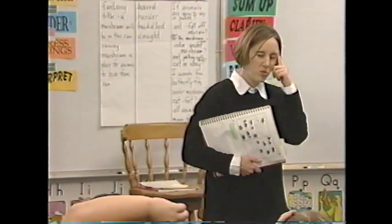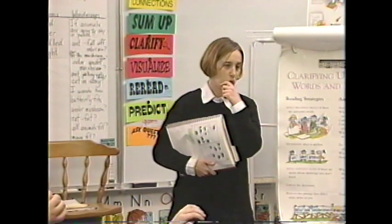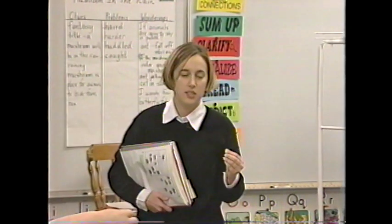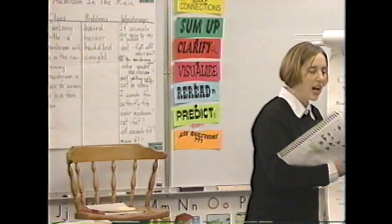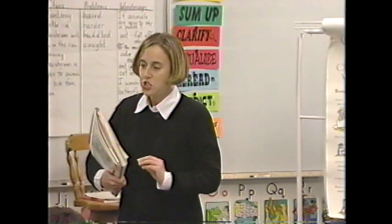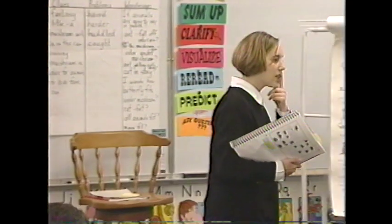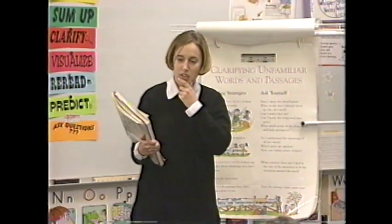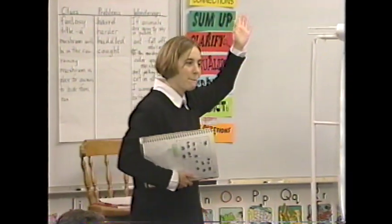Because I need to use a strategy, I'm thinking, I'd like to visualize. Would you like to visualize with me? Okay, close your eyes. I'd like you to try and visualize a tiny mushroom, and it's just peeking, so you can barely see it out of the ground. Can you visualize that? Okay, open your eyes. Tell me what you saw.